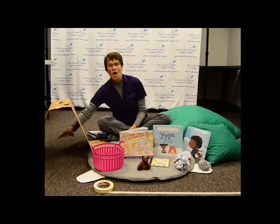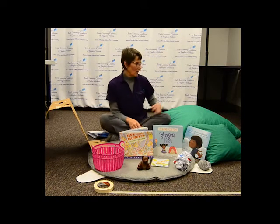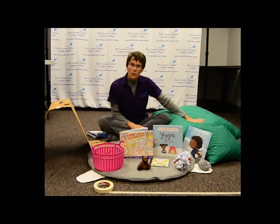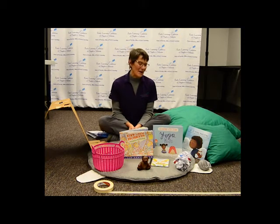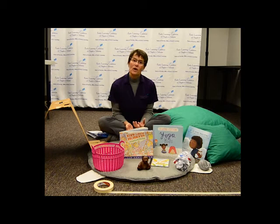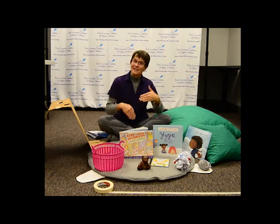Children can crawl under the tunnel, they can climb over a chair, run or hop around a table, or crawl and climb on pillows. Sitting or walking or crawling on pillows requires a lot of balancing, and it is quite challenging for children. So keep in mind your child's ability. If you offer an activity that your child is not able to successfully perform, please just scale down.